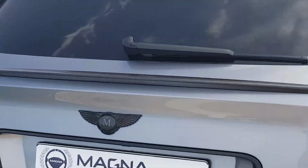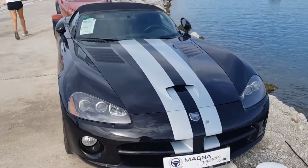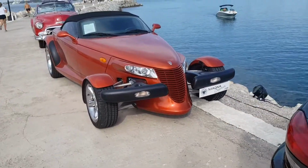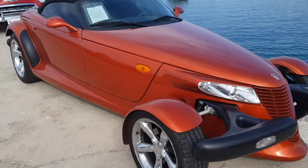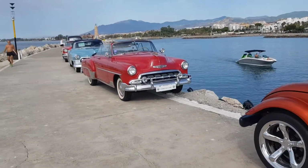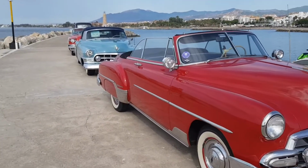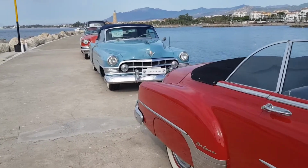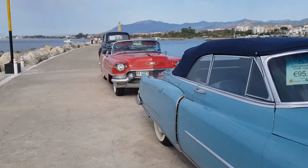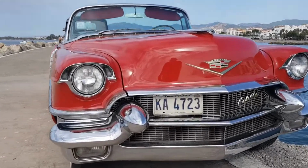This month, more American cars, muscle cars, pure muscle. Dodge Viper, it's a Plymouth Prowler, oh, Chevrolet. Cadillac. Another Cadillac from Illinois.